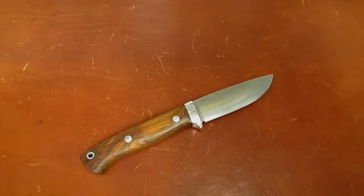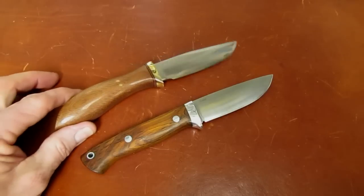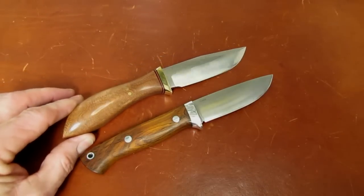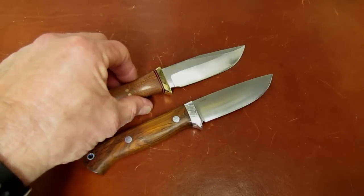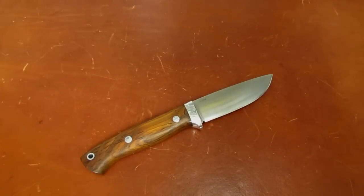Also, here's another one. Been seeing a little pocket time lately. That's the Town Creek by Jesse Hemphill Knives. Uncle Jesse. Might see a review on that coming up, too.